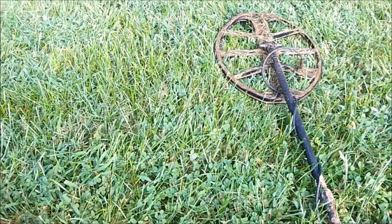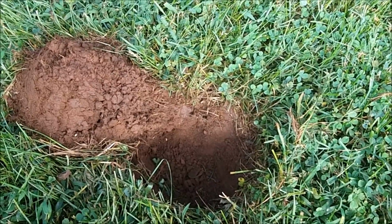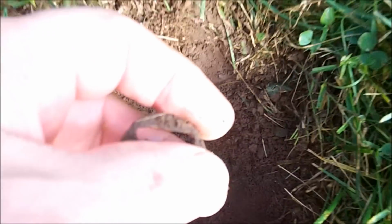Well, I'll tell you what, that coil really sniffed this one out too. It's kind of fitting I have a dog howling at me from across the street, because I got a 17-18, 6 inches down. I got a dog tag. So these are not sound effects I added. There's actually a dog there.